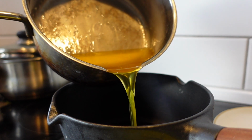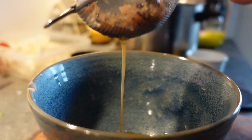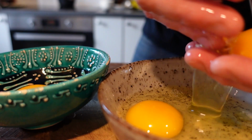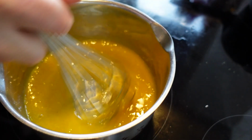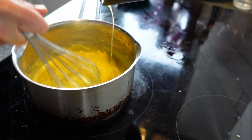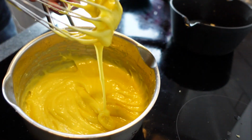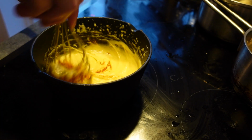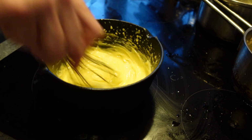Start by clarifying some butter, make a vinegar reduction if you are feeling ambitious, separate out some egg yolks. In a pot on the stove over low heat, we whisk those yolks continuously until they start to tighten up and set. Then we slowly drizzle in our very warm clarified butter, and eventually our hollandaise comes together. Season with that vinegar reduction, a pinch of salt and cayenne, and a little lemon juice, and keep it covered in a warm place until ready to serve.